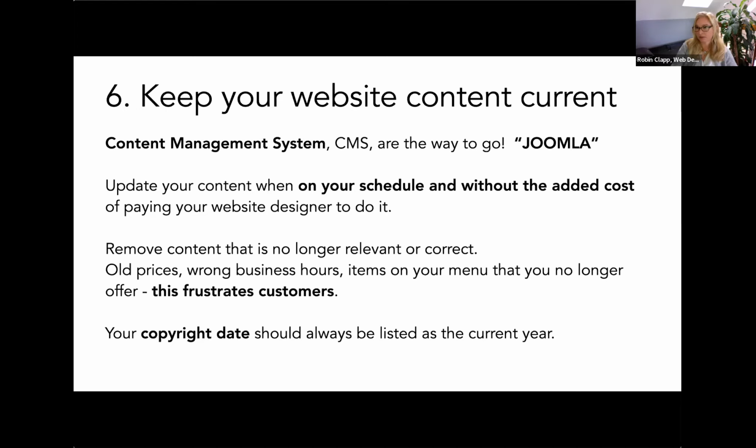When I first started designing websites 17 years ago, I was building websites with HTML and CSS. That's what I was doing. I was coding them, but I have an engineering background and this was really easy for me. But then came along content management systems, called CMS, and websites are built on top of these content management systems. The one that I use and have been using all these years is called Joomla. But it's super easy.